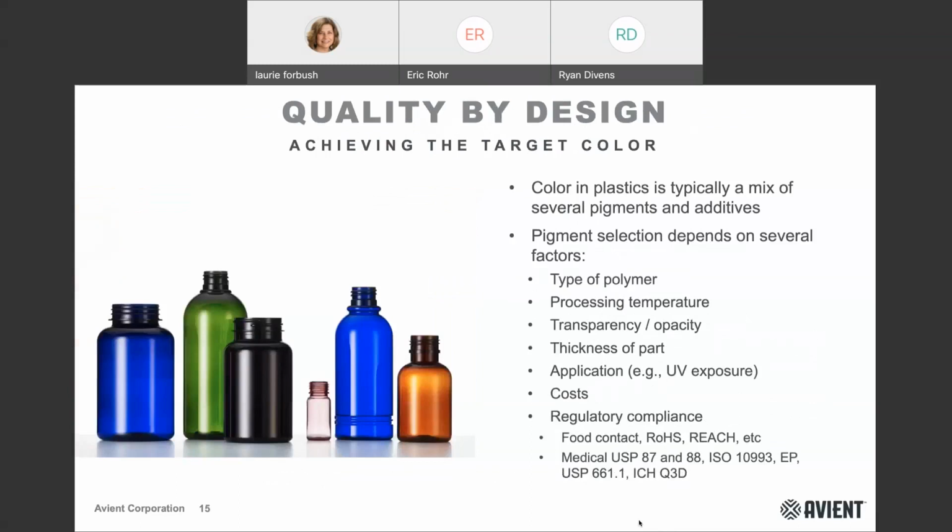These are the typical questions our sales and design team will be asking to ensure we design the proper solution based upon your requirements. The type of polymer being used, processing temperatures, the transparency level or opacity level required, the thickness of the part, the application, for example, if it has UV exposure or the material is sensitive to UV, costs, and regulatory compliance such as REACH, RoHS, ISO 10993, etc.